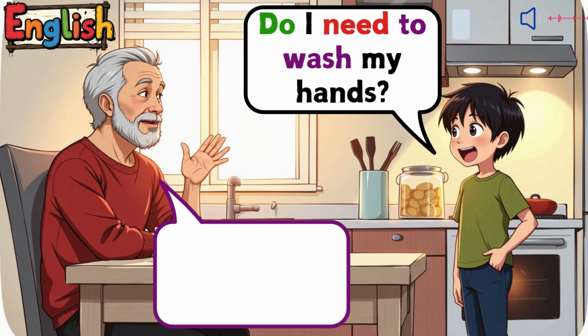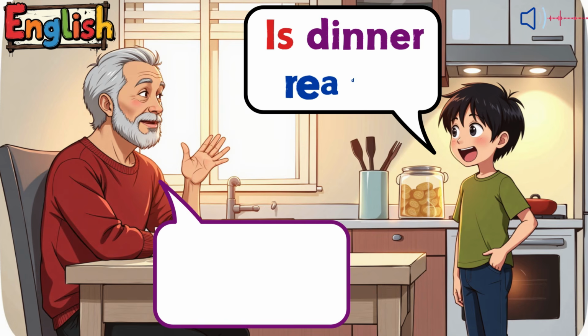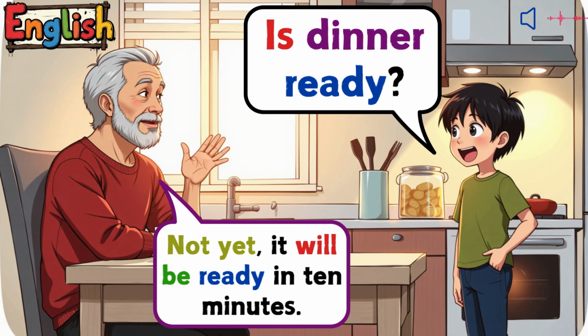Do I need to wash my hands? Yes, always wash your hands before eating. Is dinner ready? Not yet, it will be ready in 10 minutes.